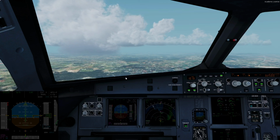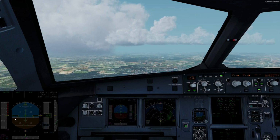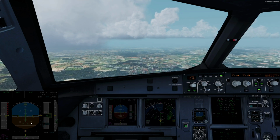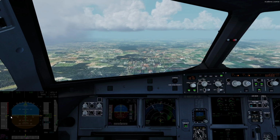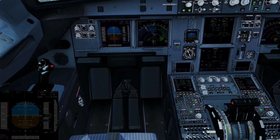Flaps 2. Speed checked. Flaps 2. And now we have to be careful that we are not overshooting. We're at the speed band, but of course we are not doing it. And now you notice that at 2500, because we are that fast, the aircraft needs a pitch down.